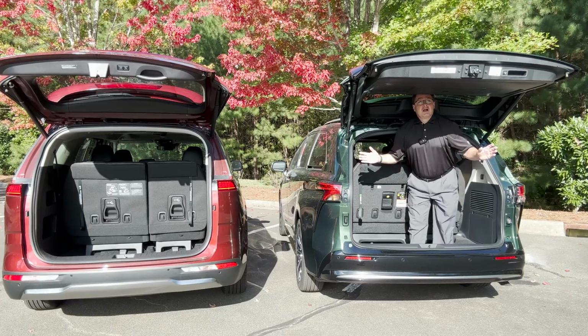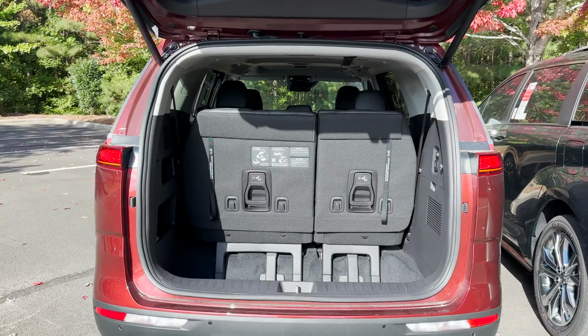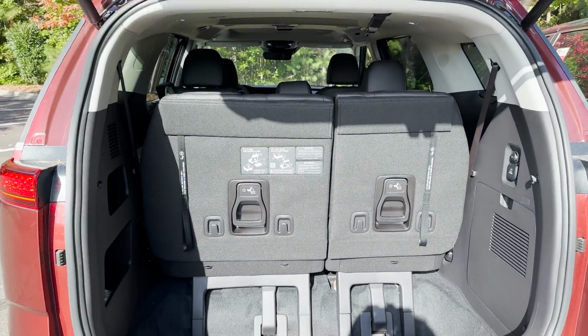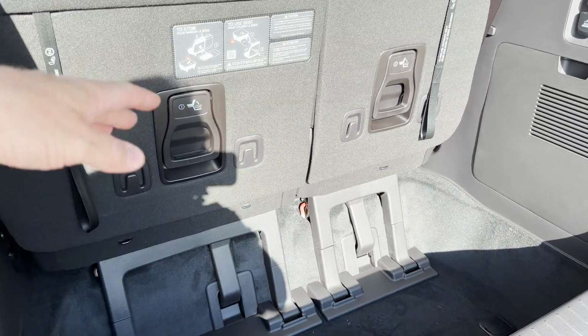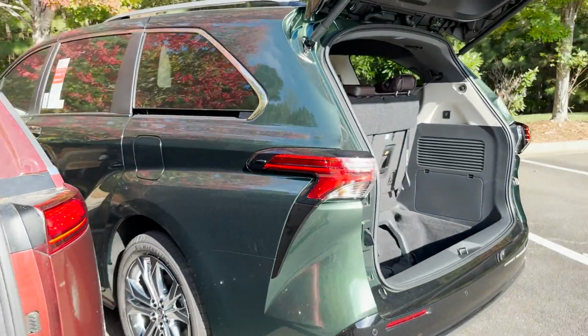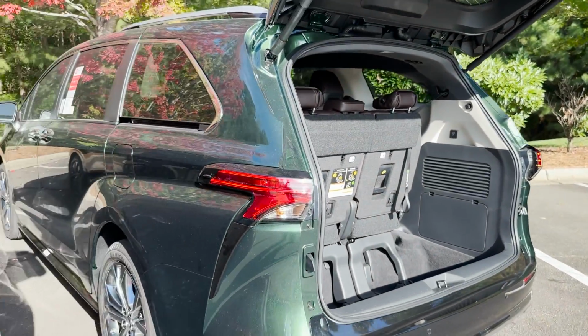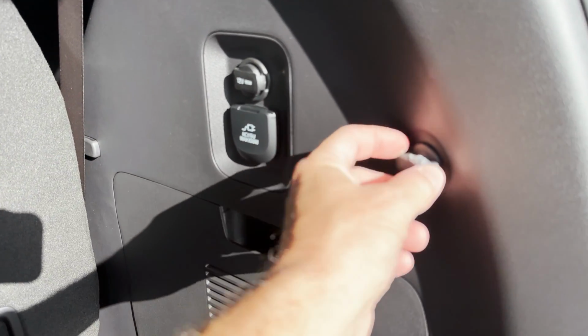If you're looking for good cargo space, they both have it. But the Kia has more. We're gonna do the Kia first. They both have storage that comes down here. This one has 40.2 cubic feet of space behind the third row. This one has 33.5, so Kia has more. Let's see how they use it though. This could be for a cargo net.